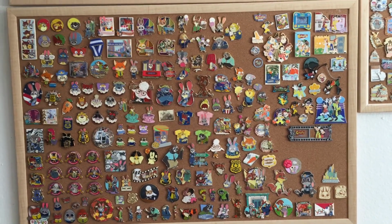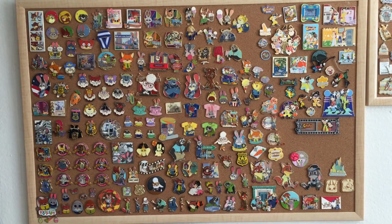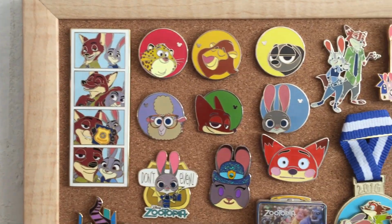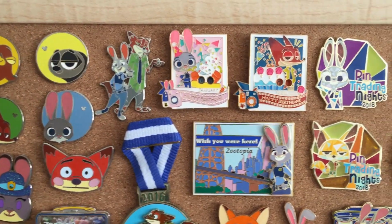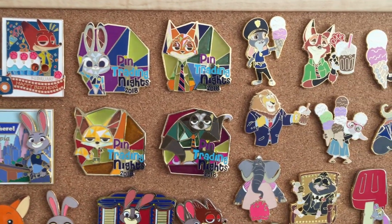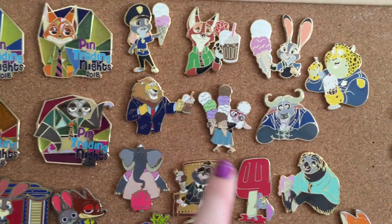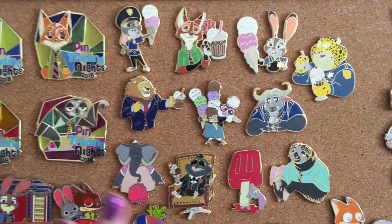Then moving above that, we have one of these very large pin boards, which has my Zootopia pin collection and my Goofy Movie pin collection. We'll just do a slow pan and overview of these Zootopia pins. A lot of them I've shown in other videos or other collection videos. What I do love is that I currently have the full set of Zootopia Pin Trader Delight pins. They look so cool all together.